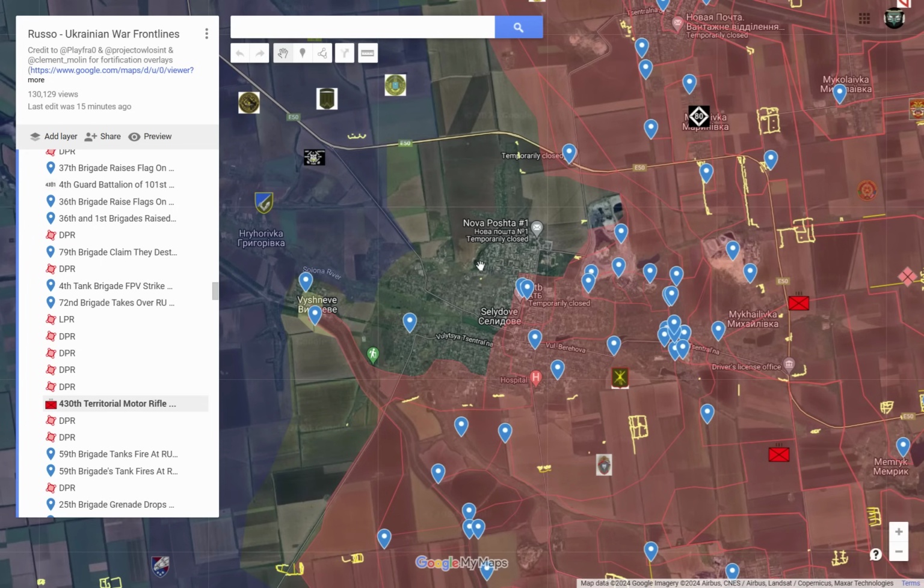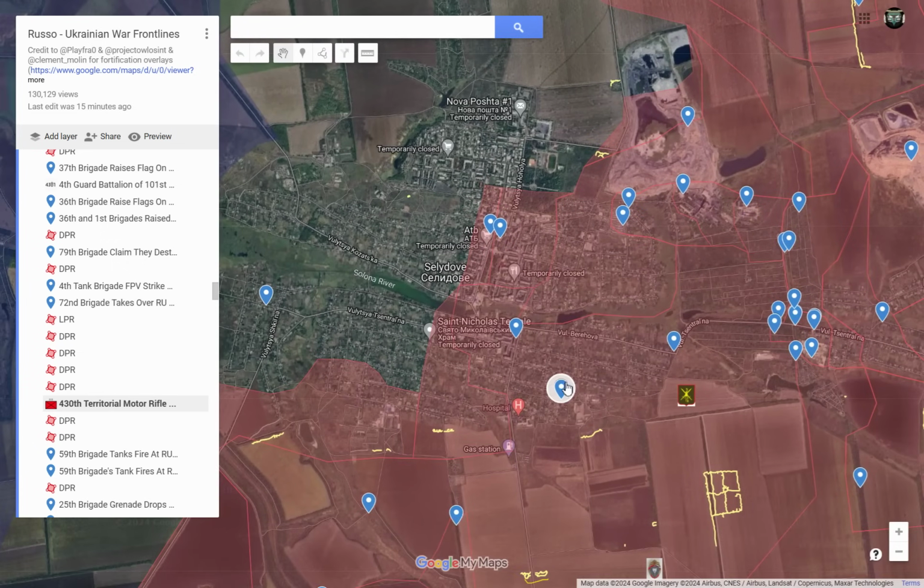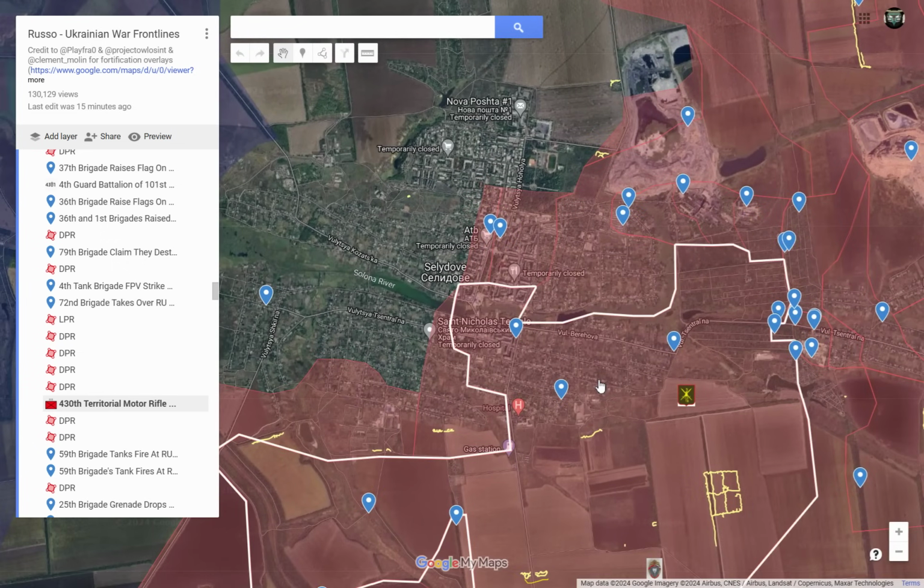So we don't have wide-scale footage yet, although I do imagine that some videos will eventually be published of the troops that were left behind, either killed or captured, within mostly the eastern parts of Selydove. Those small squads were probably bogged down in house-to-house fighting and did not have the means to leave, because if they were to leave their positions, they would be targeted by the Russians and eventually pinned down. They either got killed or captured.